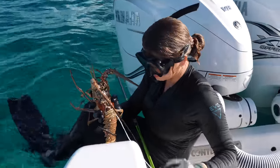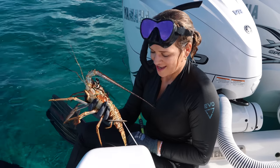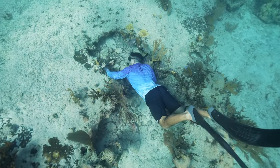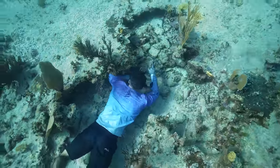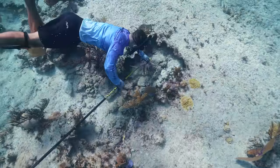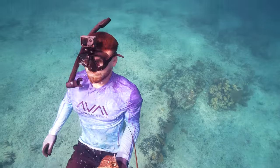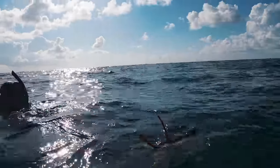I was having a hard time seeing him, and it was dark, but what would have been an ideal shot would be if I would have got him in the head, but got a little bit of the tail. But it's okay, not bad for my first time. That's it, that's a wrap.